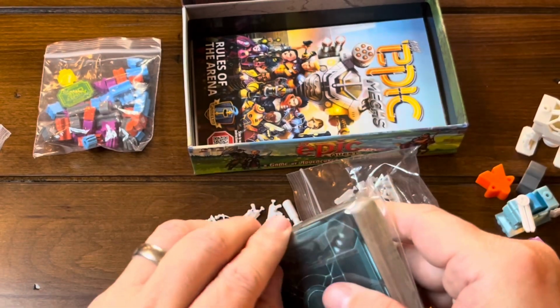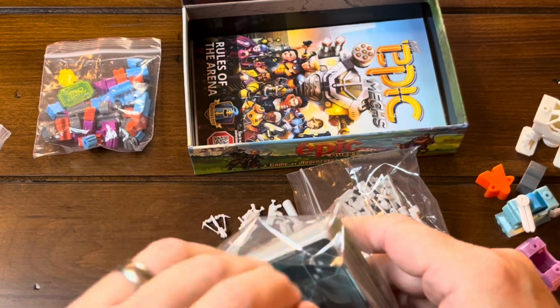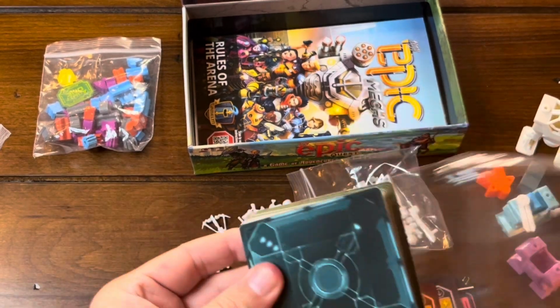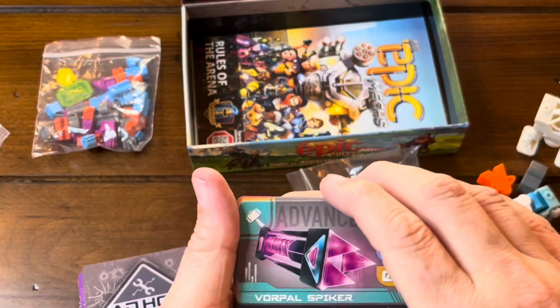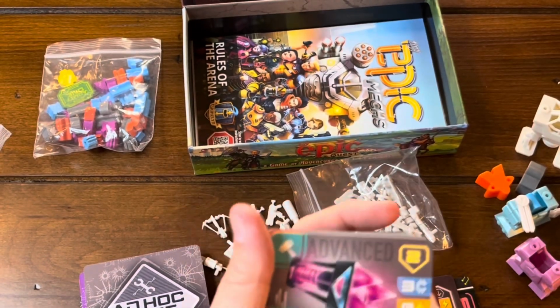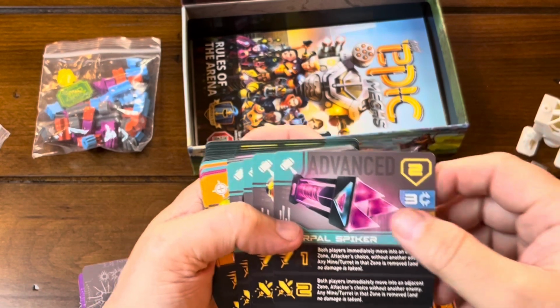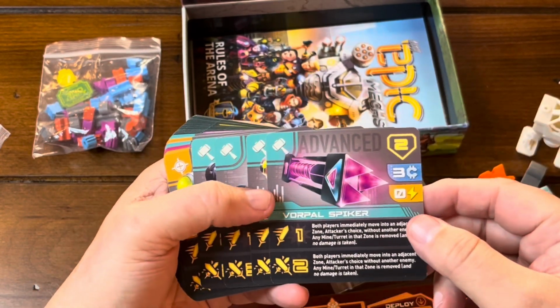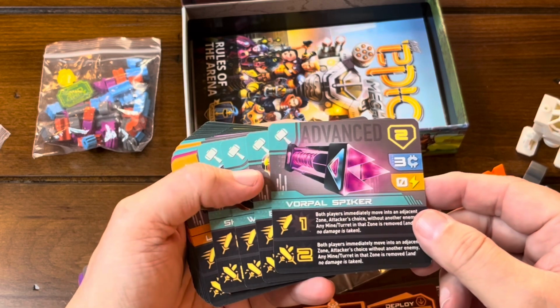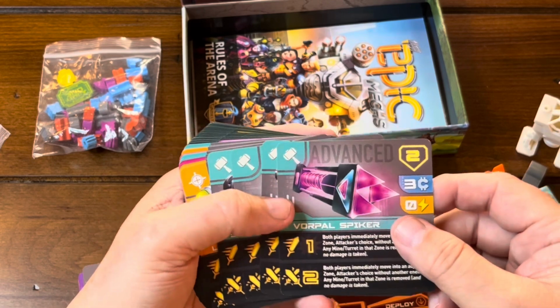Then we've got the weapons. There are a lot of weapons. This kind of reminds me a little bit of Adrenaline. I don't know if you ever played that game. I kind of like that game. My son and I played that quite a bit. It's all about picking up weapons and blasting people apart. But so you've got a Vorpal Spiker.